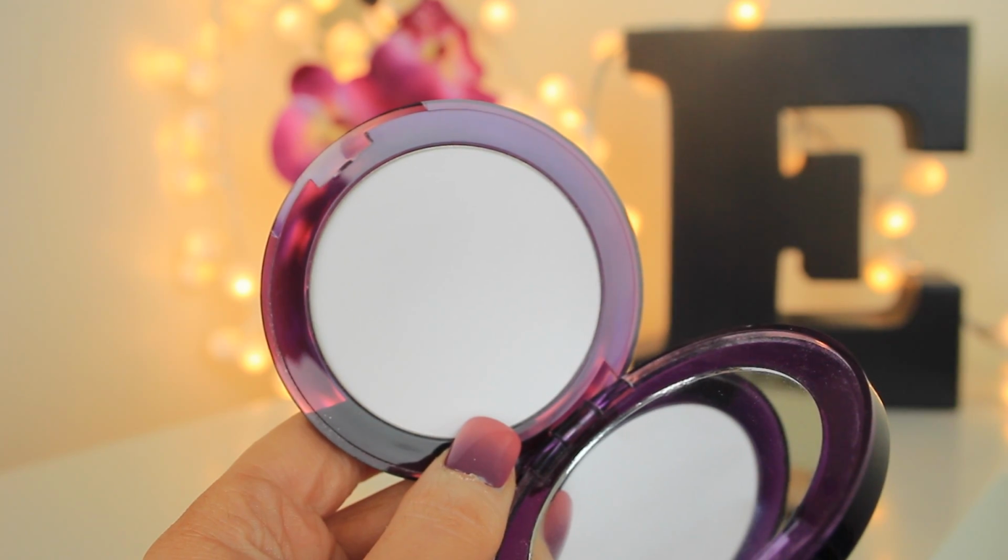The packaging's gorgeous. When you open it up you've got a mirror inside. It used to have a sponge but I lost that. No big deal, I use a brush anyway. As you can see it looks to be a white powder. That's not the case. It's actually a really light lavender shade and it claims to be translucent.